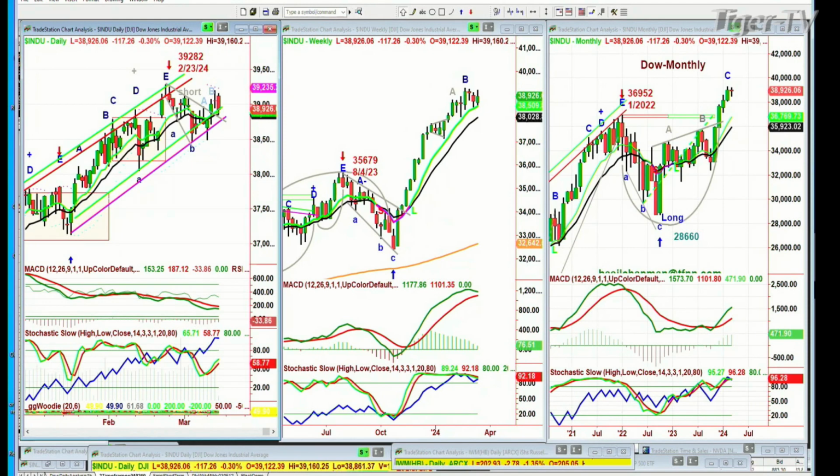Now, what's really important about this is that the MACD's weak, the relative strength is starting to make lower lows and lower highs. The stochastic's at 58%. That's not great. I mean, it's not bad. It's just kind of middling. And the on-balance volume is still rallying, and it's still at an overbought level.